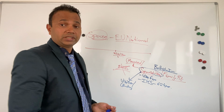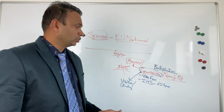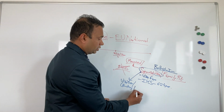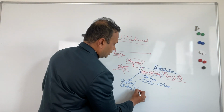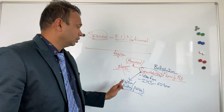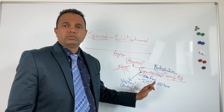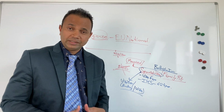If you are a US citizen, you are a non-visa national, you don't need a visa to visit the UK, so I'm referring to that as visitor entry. Or if you are, say, a Chinese national, you would need a visitor visa. Irrespective of whether it is a visa or entry, if you are a visitor in the UK, you cannot switch to the spouse visa, which means that you cannot file the spouse visa from within the UK.